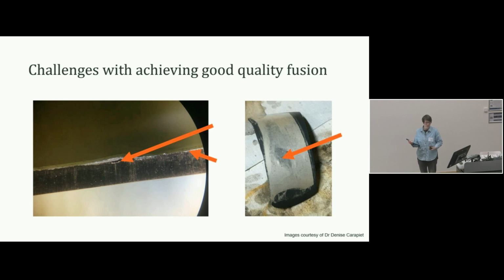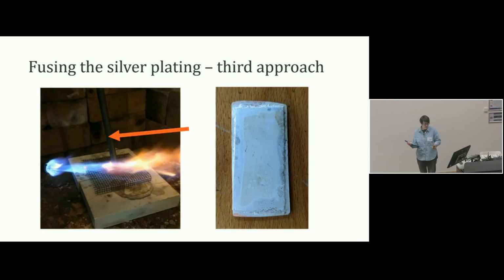And then when you try to roll it out afterwards, you get these really thin patches where your air bubble had been. So the third approach was to poke the silver back down with a graphite rod while you were firing it, which worked really well. And actually, I think it is a great example of how craft comes into play, because as you got used to the process, you could see where the air bubble was developing. And if you applied just the right amount of pressure at just the right time, you could just pop it down and it was a great result.